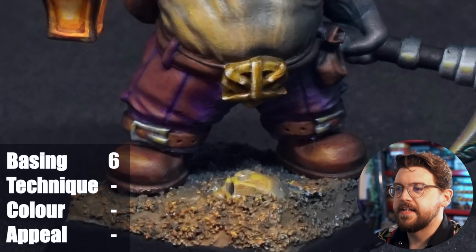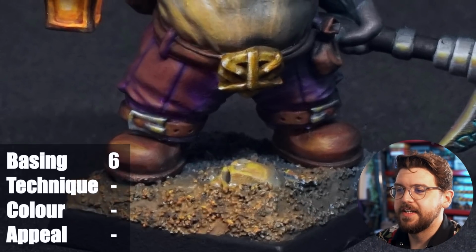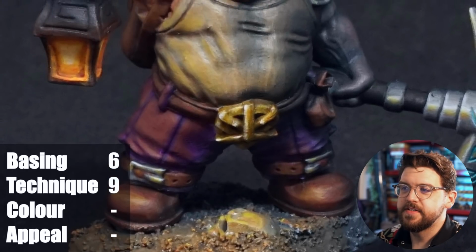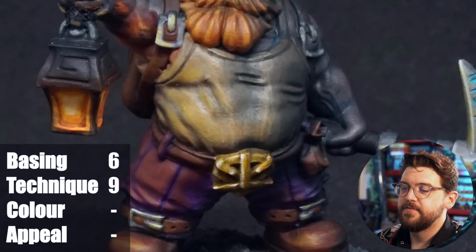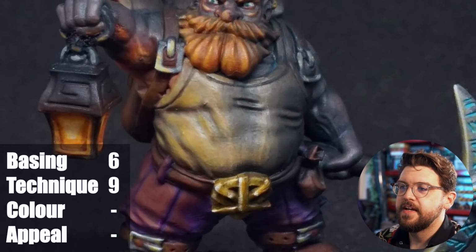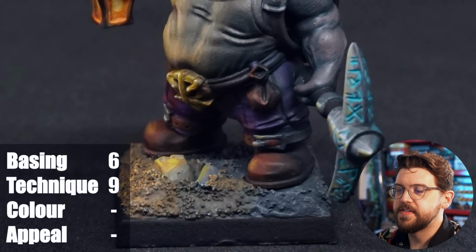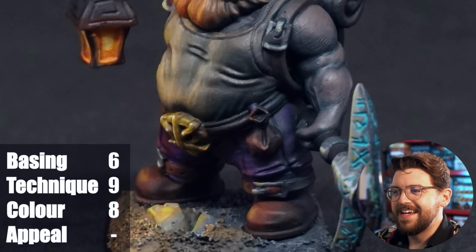6 is good. Techniques, as I said, techniques on display here are pretty lush, so I'm going to give that a 9. The color, again, it's a muted color palette, but there is very, very nice subtle use of some very nice complementary colors. It's a nice ginger beard, a kind of dirty top. It's red trousers, gold. That's very nice non-metallic metal gold there. I'm going to have to give that an 8, I think.